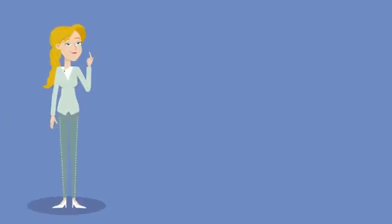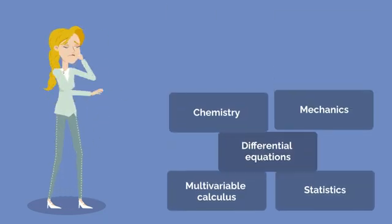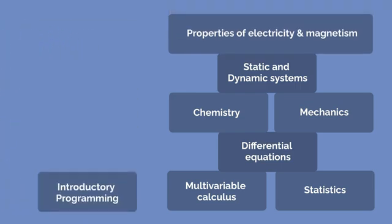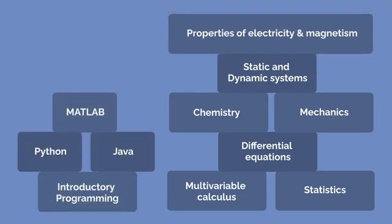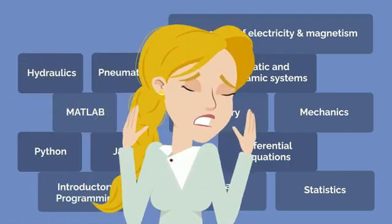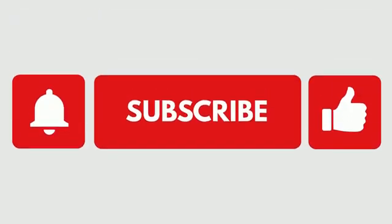The courses in the foundational subjects will throw you right into multivariable calculus, statistics, differential equations, chemistry, mechanics, static and dynamic systems, properties of electricity and magnetism, and introductory programming in Python, Java, or MATLAB. Oh yeah, and you can't forget hydraulics and pneumatics. But don't worry. All of these don't happen at once, and we'll be here to give you everything you need to successfully navigate each class.